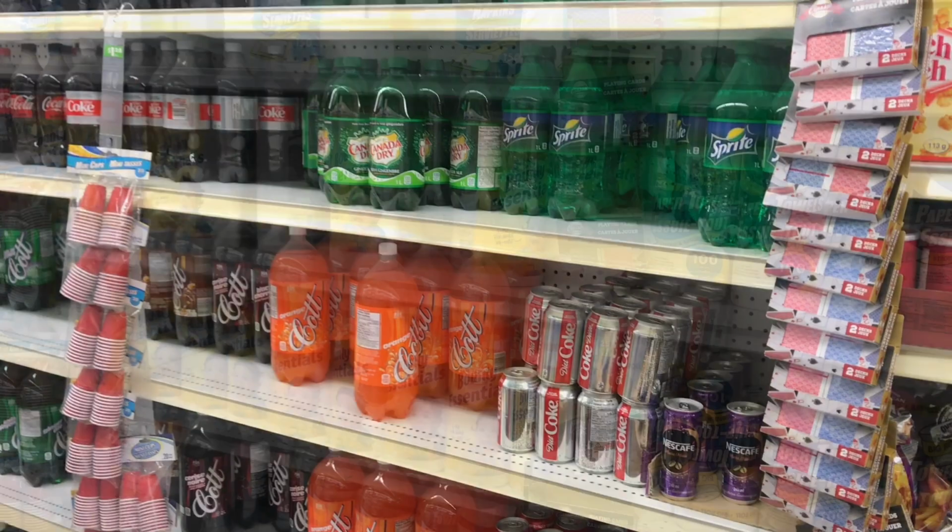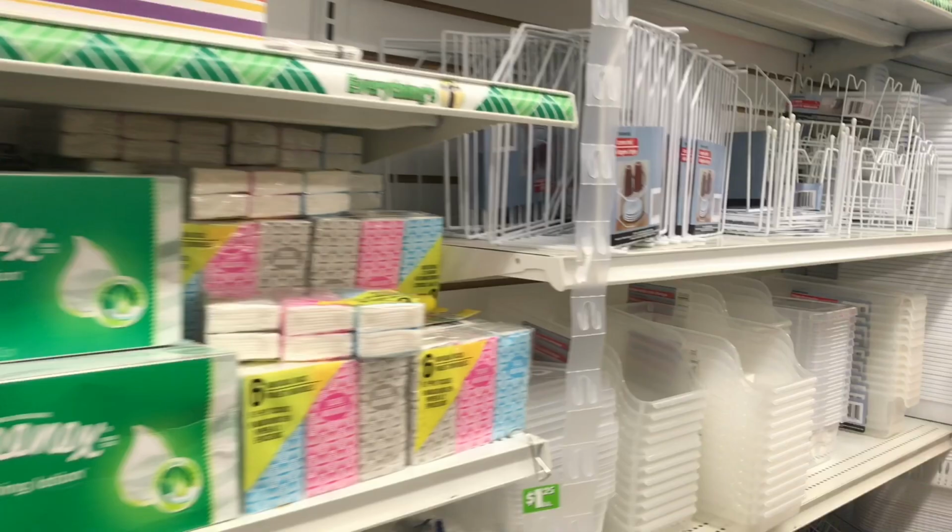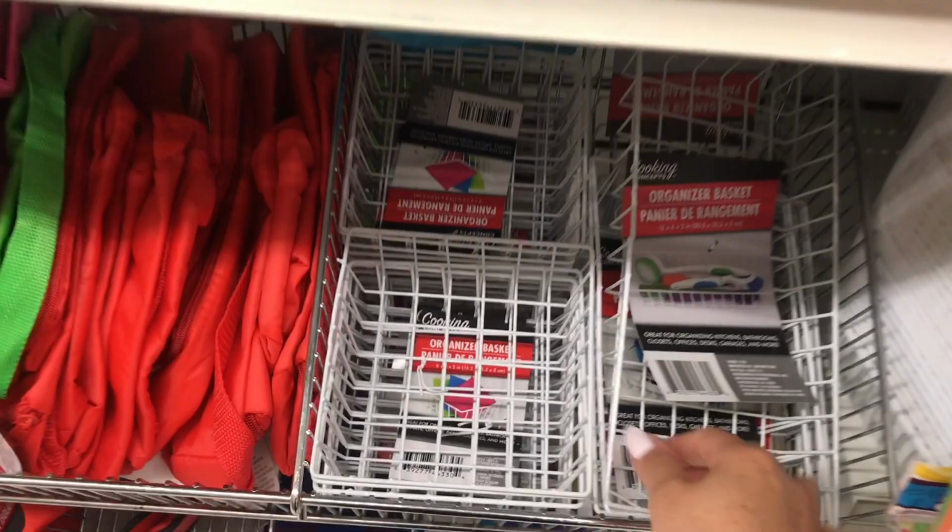So all the paper is down to 150. It was 160. I had an old package in my pantry and now they're down to 150, so I'm gonna keep an eye and see if I still see any old packages at other stores. I'm gonna go down the organization stuff just to share with you what I see.